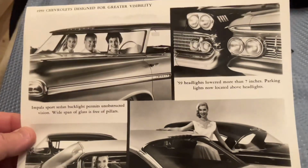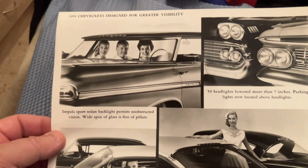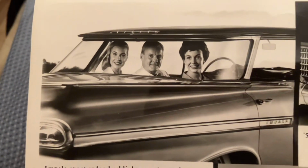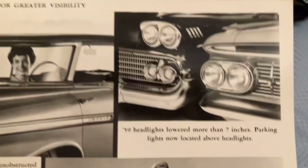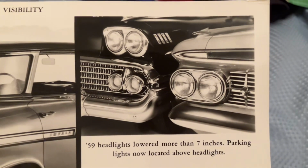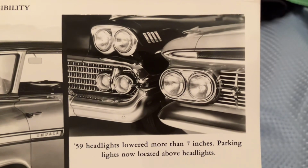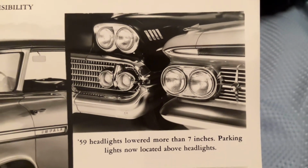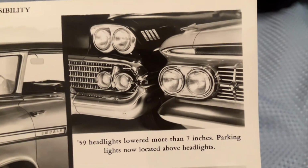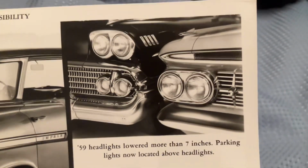And there's some cameos of specific elements. So the sports sedan, backlight permits unobstructed vision, wide spans of glass, it's free of pillars. It's really cool. I like that flat top design. Then it shows the difference between the 59 and the 58 model. You can see much lower car, much more modern. Headlights lowering more than 7 inches. Wow. I suppose the parking lights are now above the headlights versus the other way around. So that also contributes to how much lower the 59 model is in the headlight department.